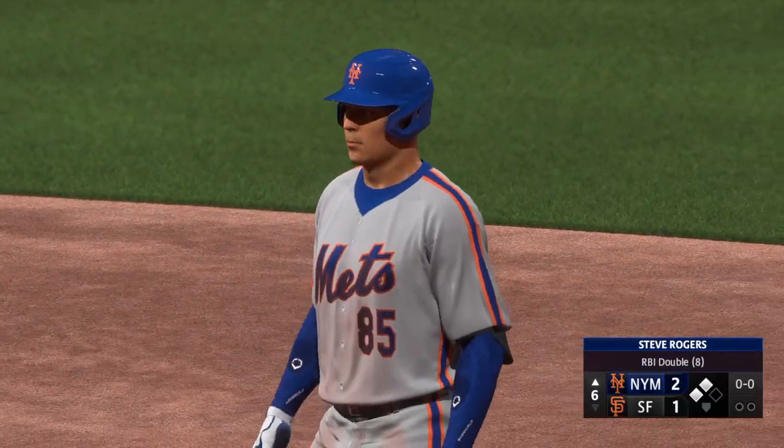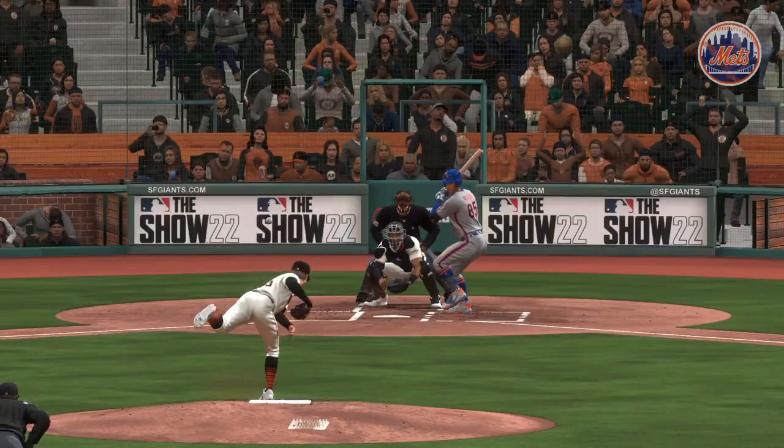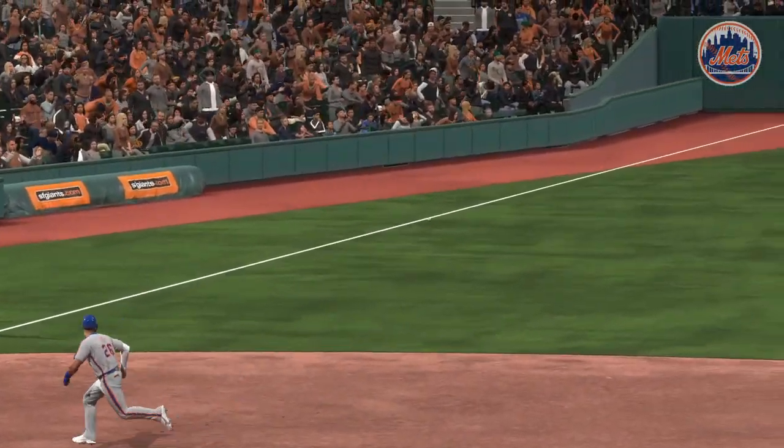Well, there you go. The RBI machine. Another clutch run scoring at bat. Yeah, he's been so good in these situations. Call it clutch if you want, but his resume speaks for itself.